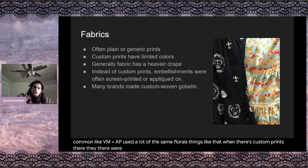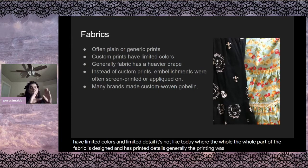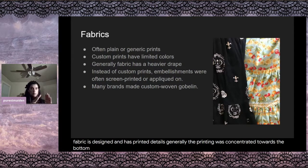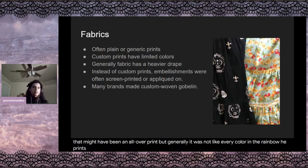When there's custom prints, there were a few custom prints, I think, during the old school period, but they tended to have limited colors and limited detail. It's not like today where the whole part of the fabric is designed and has printed details. Generally, the printing was concentrated towards the bottom where it had more complicated colors. When it was just one or two colors, it might have been an all-over print. But generally, it was not like every color in the rainbow. The prints would have like 5 or 10 colors tops.